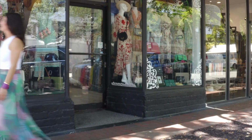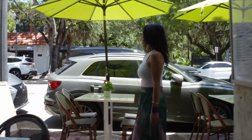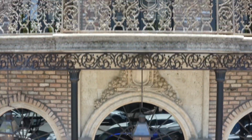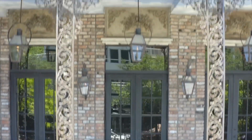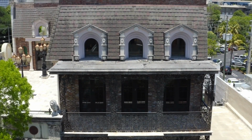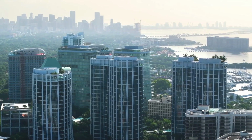Nestled along the shores of Biscayne Bay, Coconut Grove is a hidden gem known for its scenic and boho chic vibe that really exudes charm. What makes up the distinctive character of the Grove? Its unique blend of properties comprising bungalows mixed with lavish estates and new luxury towers.